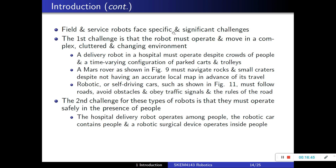Field and service robots face specific and significant challenges. The first challenge is that the robot must operate and move in a complex, cluttered, and changing environment. If you consider a robot like the UAV, unmanned aerial vehicle, it has to fly through the air, avoid obstacles, plan its path, and safely take off and land. A delivery robot in a hospital, like the Savioke Relay, must operate despite crowds of people and a time-varying configuration of parked carts and trolleys. Same thing if you have a delivery or service robot in an airport: not only does it have to interact with human beings, it has to keep on moving in a cluttered and changing environment. There can be people's luggage, there are shops all around, people are walking here and there, so it has to move and carry out its task without bumping into anything.